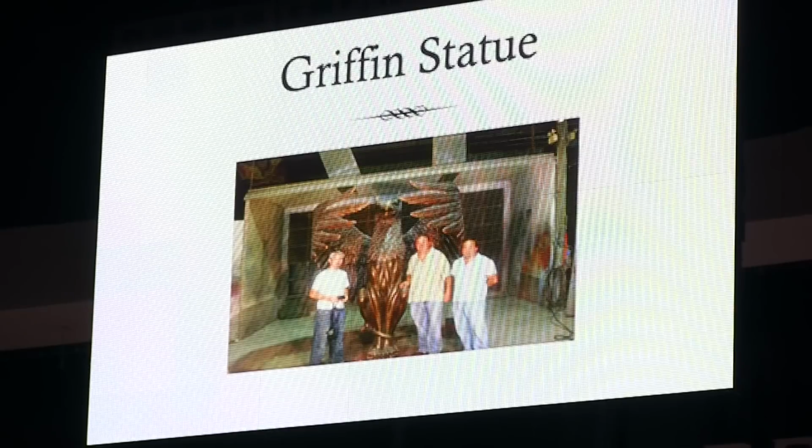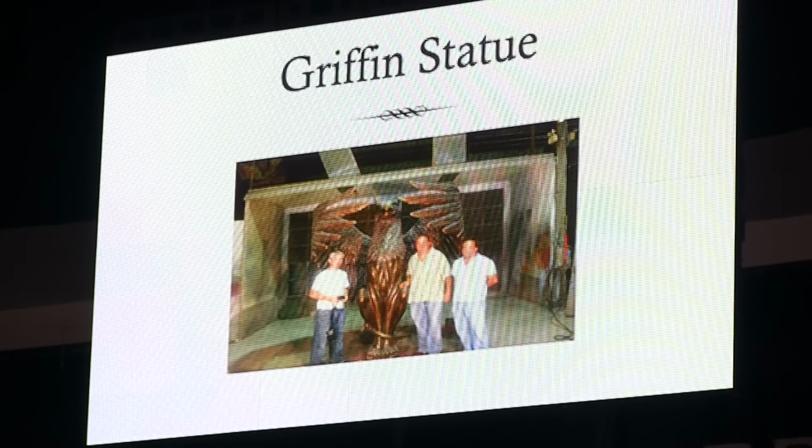One of the huge challenges with the Griffin was the chamber that he goes in was being built here on site while we were building the statue off property.